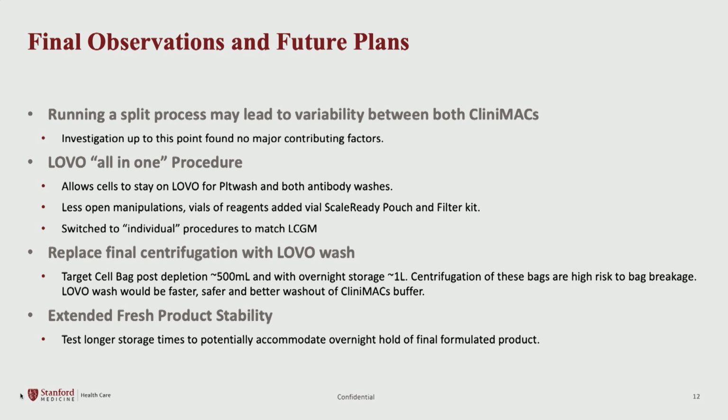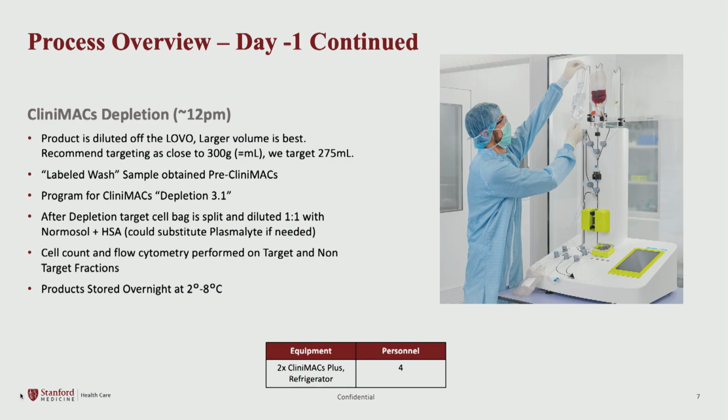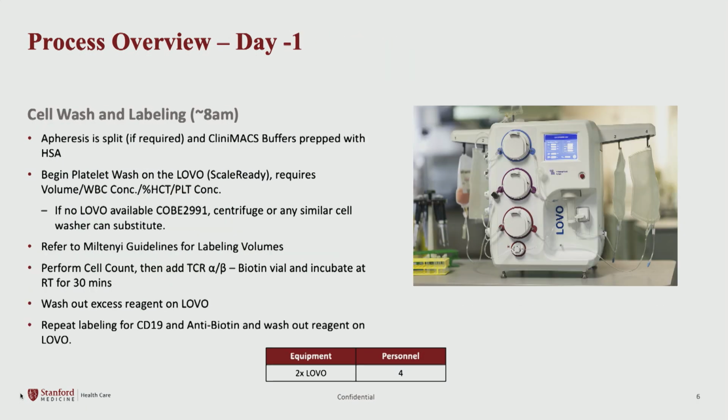The LOVO all-in-one procedure. Earlier when I was describing the LOVO, what happens is you load the cells on, the cells wash, and then they're harvested into a transfer pack, and that's it. At the beginning, we were using what's called an all-in-one procedure. They call it max shake, I believe. So the cells never leave the LOVO during that entire cell washing procedure. Instead of going to the transfer pack, they'll stay in the in-process bag, which would be the number 2, right here.